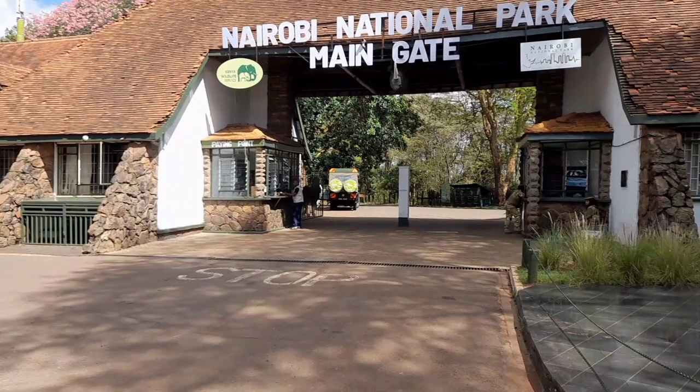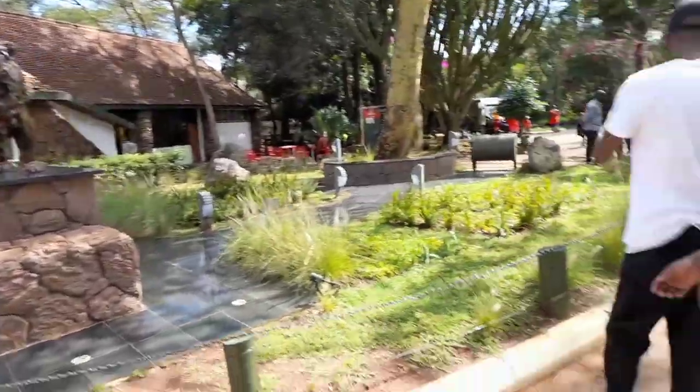So guys, if you come here and you want to go for a game drive, you will have to pay. From the left side, you can see hapo kuna reception, unalipa hapo. But if you want to go and explore the animal orphanage, you have to pay from the end. They have a gate over down there. Yes, so let's go.